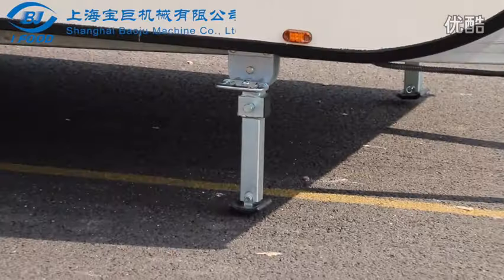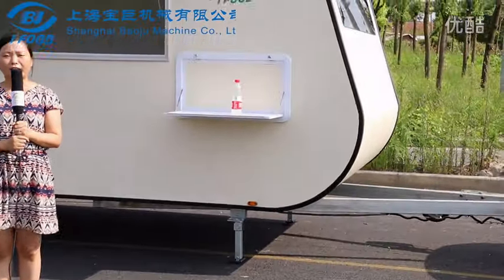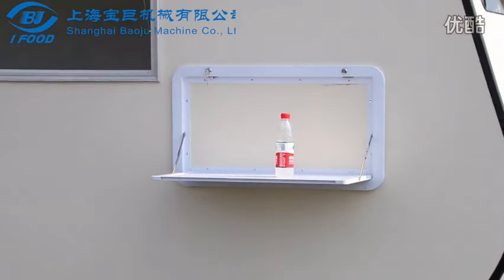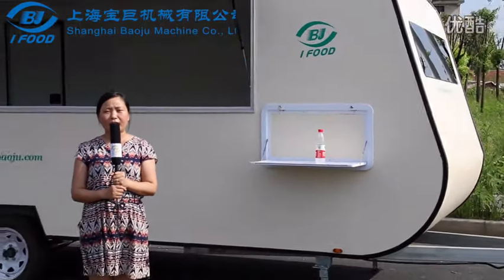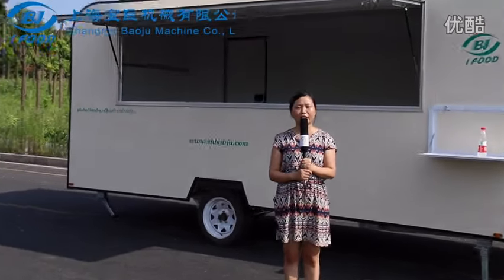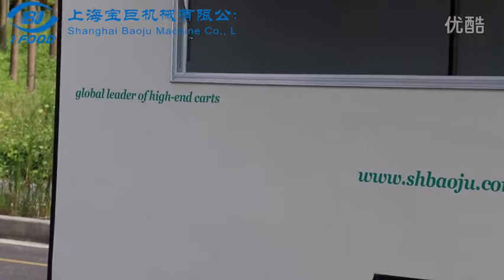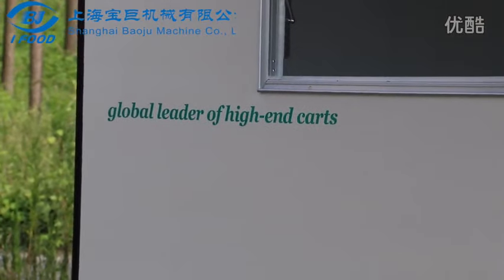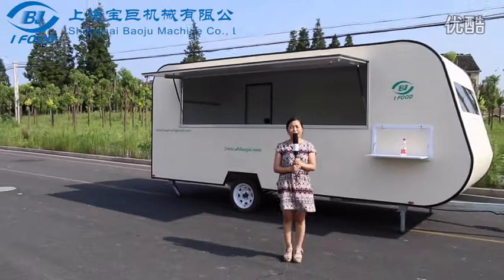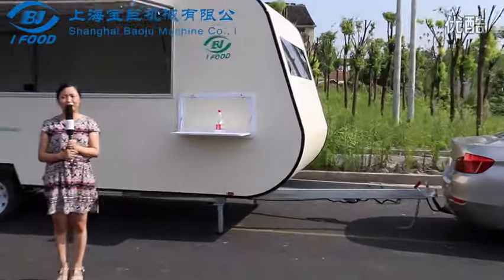For the food cart, the main body is made of double-layer fiberglass plate. It's strong against wind, rain, and sun. The chassis is hot galvanized and imported from Germany. As for other parts, such as the external power source, the seating strip, the side table, and the supporting legs, they are all from brand companies. All of these make the cart well meet international quality standards.